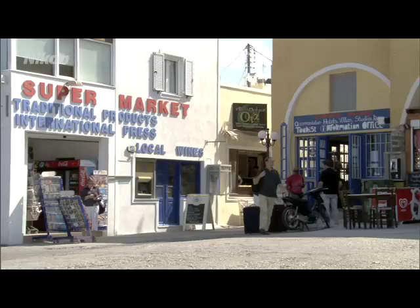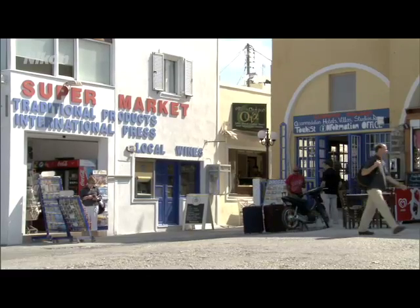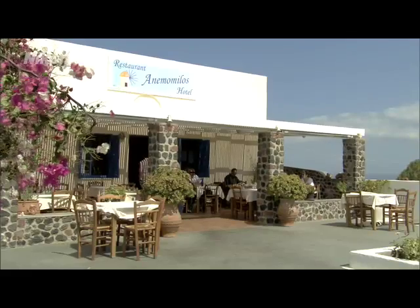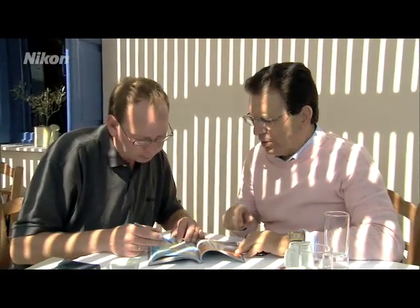Travel guides are helpful, as well as the tourist office. And of course, take a look at what's on the postcards. But remember that nothing beats tips from the locals. They know where to go and how to get there.